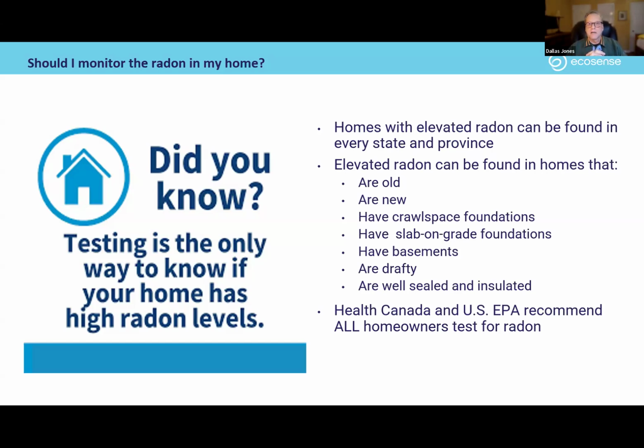But elevated radon has been found in every state in the US and every province in Canada. It's not limited to particular types of houses. Elevated radon can be found in houses that are old or new houses.